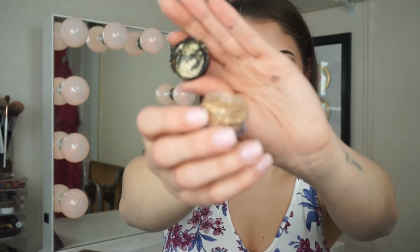The NYX glitter glue is the best drugstore glitter glue I have ever used. It's definitely a dupe for the Too Faced glitter glue. Eye Candy has amazing glitters, and this is in the shade Golden Coin. Some are chunkier than others, which I feel like happens a lot with glitters, but this is in the shade Candy Coin. Can you see that? Honestly, they're amazing, and a little goes a long way.